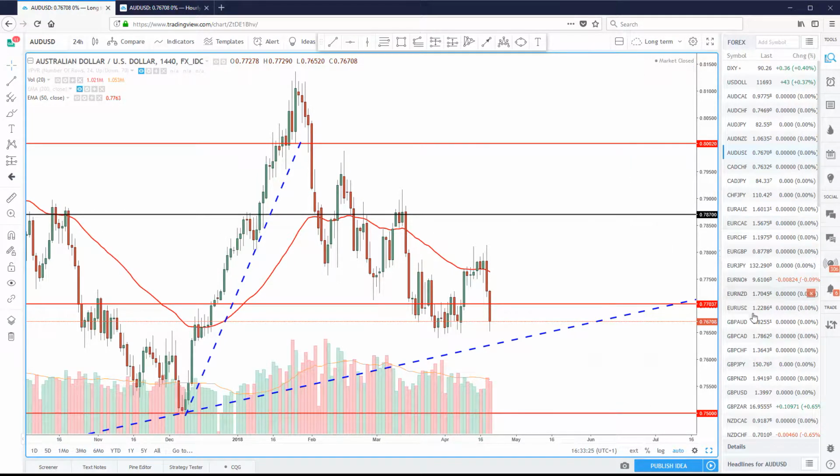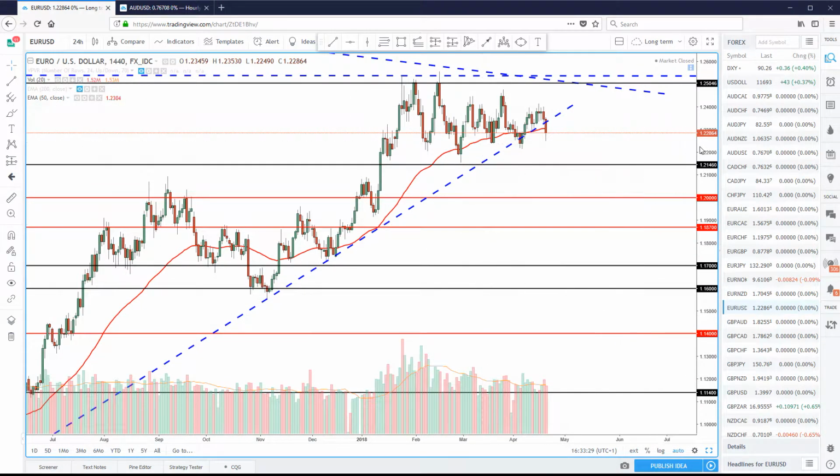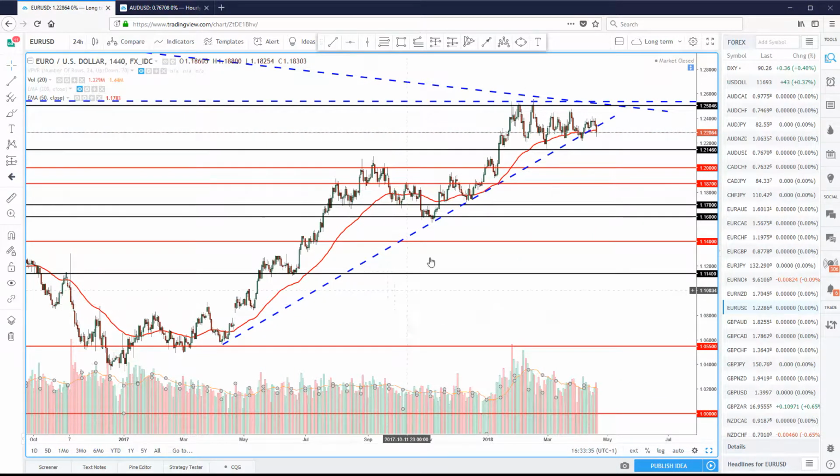Now, euro dollar, we broke the upward sloping trend line to the downside, as you can see here. Now, normally I'd turn and say, yeah, that's really good, fantastic, let's go. But this trend line has been in place since August 2017, so almost a year now.